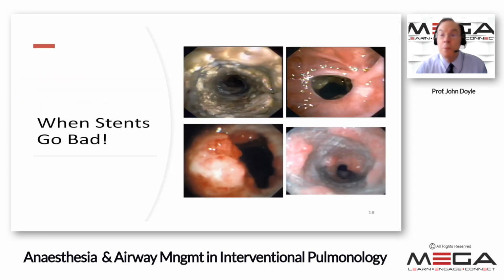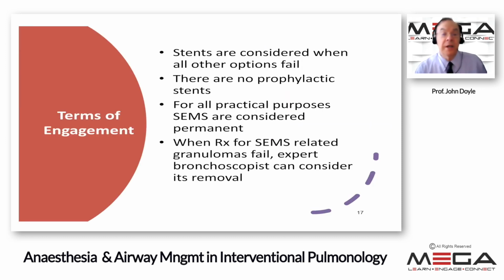Sometimes these stents go bad, as you can see with some examples here. You can have the formation of granulation tissue that can be a problem. And sometimes we're faced with the challenge of removing these stents. So here are some of the terms of engagement, so to speak, for use of stents. They're considered when all other options fail.